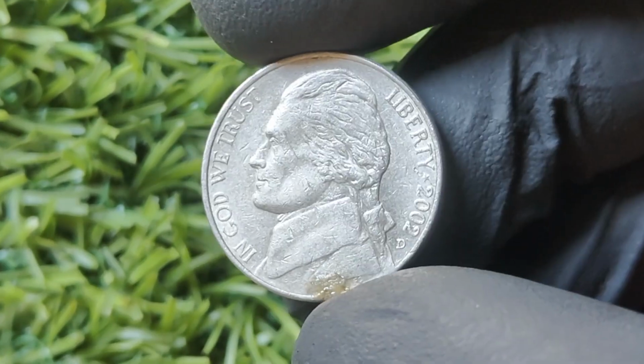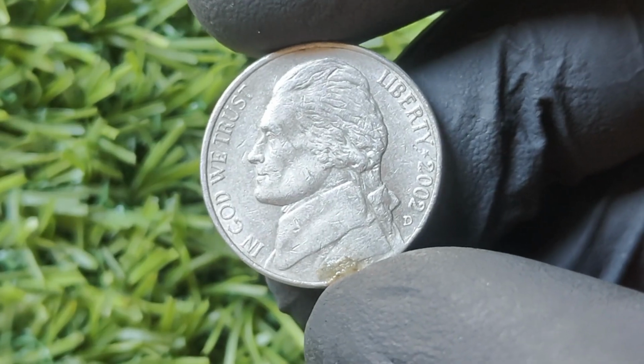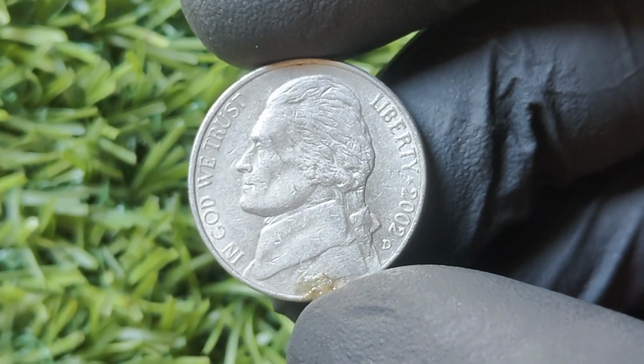So tonight, open that box. Look in that drawer. Dig through the spare change. You've got nothing to lose and possibly everything to gain, because somewhere in America, someone is holding a fortune and doesn't even know it. Only time and action will tell.